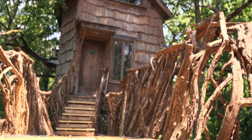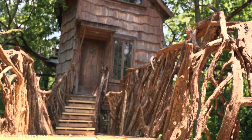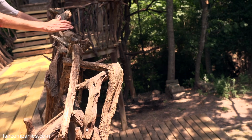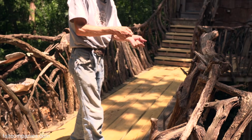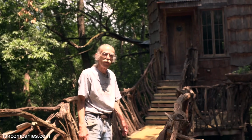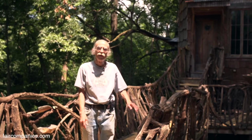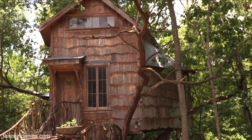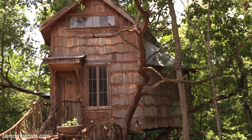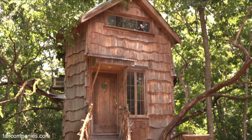All the railing here, those are boat arc branches. These railings have to withstand 200 pounds pressure. So the inspector got over here with his special instrument and he checked it. What are the codes for tree houses? There are none. Building is building is building. Whether you're building on a tree or if you're building Home Depot, same principles.